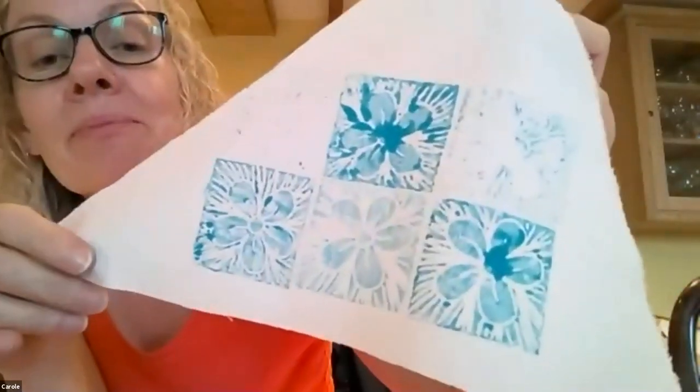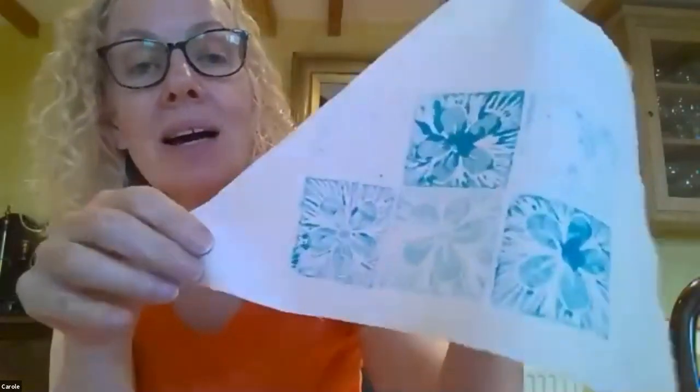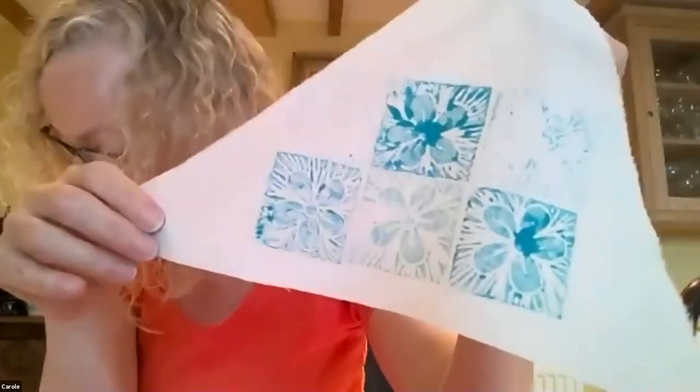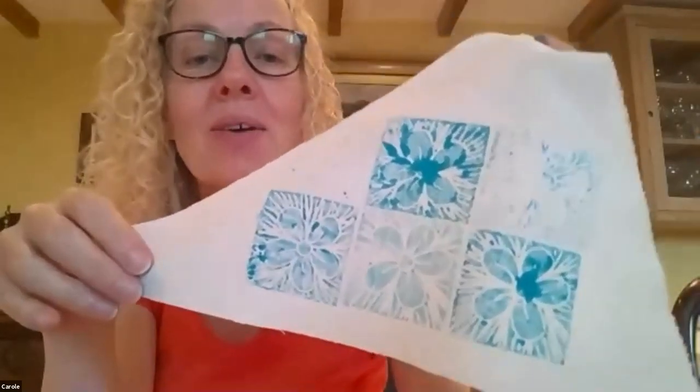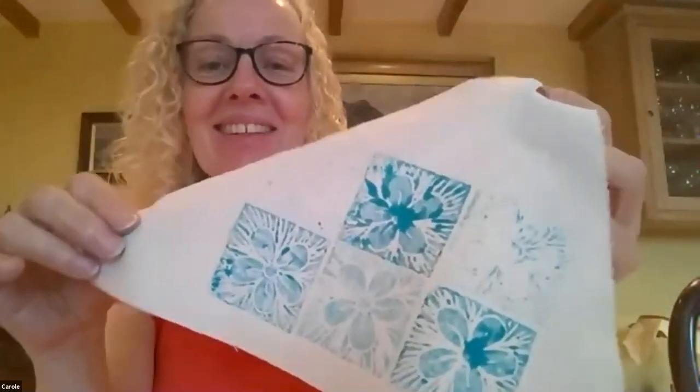I just used the soft cut lino and carved that out. But I haven't used a brayer, is it, for putting the paint on? So it splodged a bit there. But I'm sure with practice, I'll get it better. It was brilliant. Thank you for the teaching and hosting. Awesome. Really good. That's beautiful. Thank you so much.